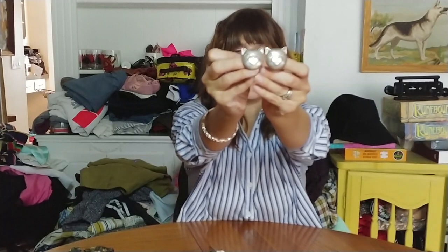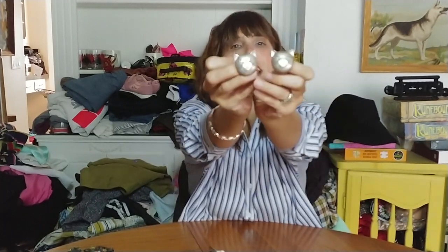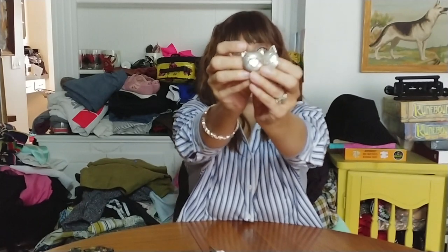These little guys I listed in my Etsy shop because I thought they were cute and I probably won't wear them. They're not big enough for me. But they're little cat faces, so hopefully, again, the camera's focused and you can see the little cats. And they are like a post clip back. I don't know what you call that. But anyway, so they're very lightweight, silvery. No, none of these have any markings. My guess is they're probably all handmade, but I felt like they were really cool.